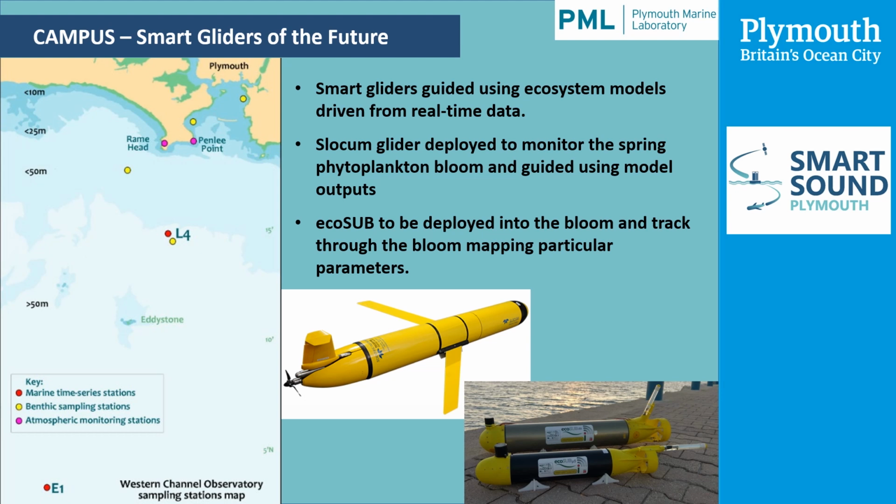Obviously, due to the current lockdown situation, that's been delayed. But in the coming months, we hope to have those gliders operating on the Smart Sound and being driven by the ecosystem models, which is key to reducing that pilotage time and making that observatory, that collection of assets, much more autonomously operating, so that they will be making their own decisions based on the outputs of the ecosystem models within the confines of the missions that they are set.